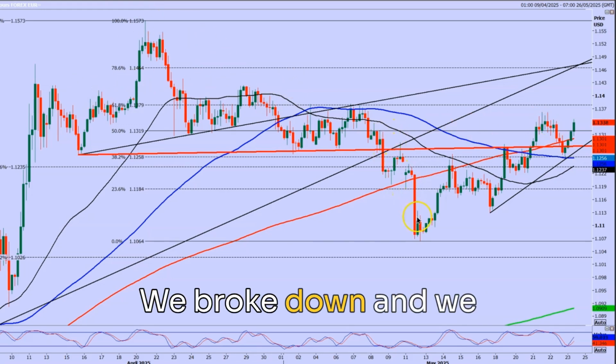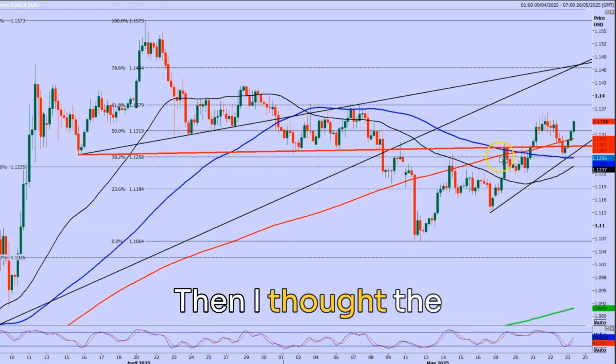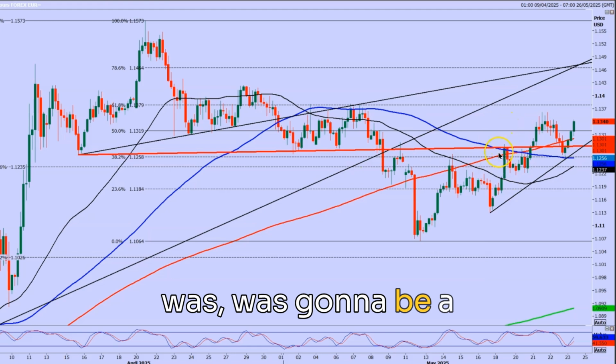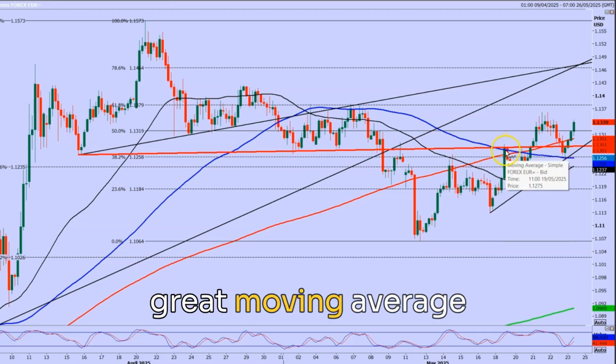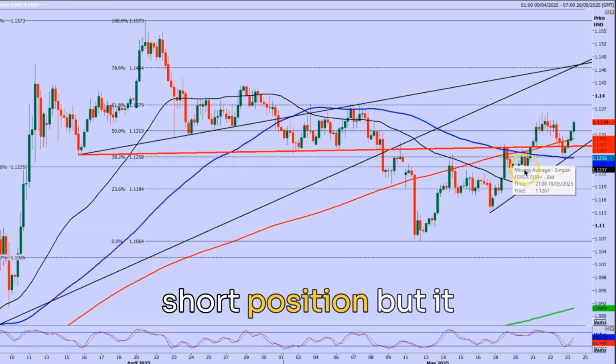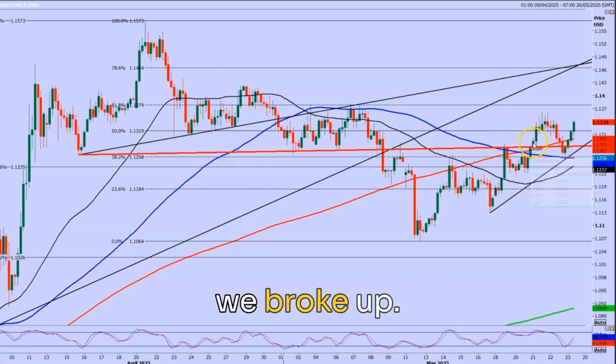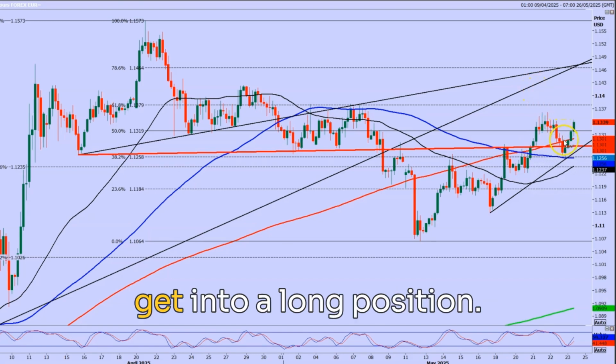We broke down and we did hit our target for the short on the euro US dollar. Then I thought the retest of the trend line was going to be a sell opportunity. Again, great moving average resistance coupled with the trend line. We had to get into a short position, but it didn't give us enough return on the trade. But eventually we broke up. So then I realized I have to get into a long position.